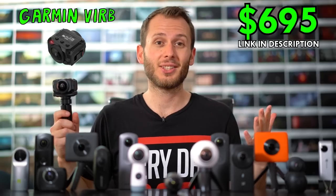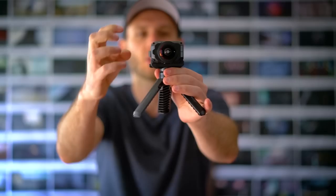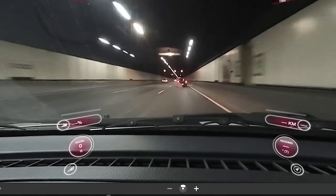No question, it's great. The threat is going to be the GoPro Fusion, and since the Fusion was released in America, this has gone down $100, so you might want to consider it. Check out my review of the Garmin Virb, because if you love 360 video, then this is going to be a camera that doesn't let you down.